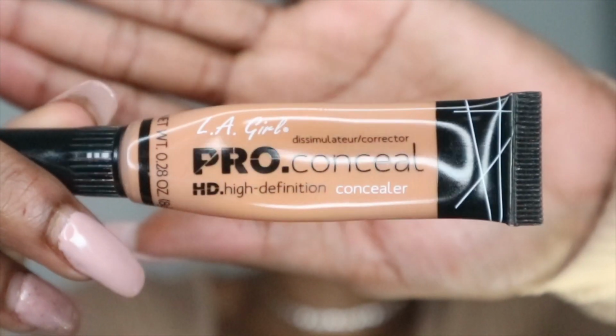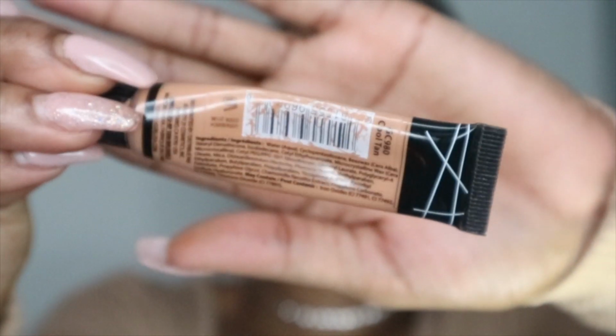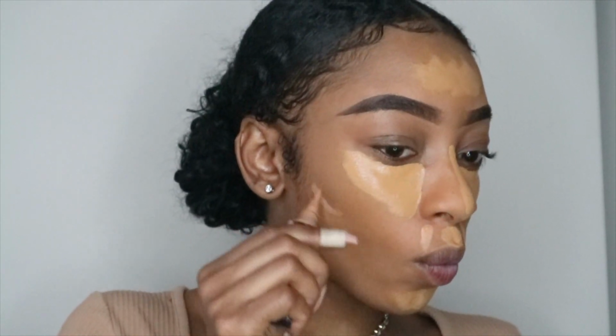Next, I'm going to go in with my LA Pro Girl concealer in the shade Cool Tan. This has more of a neutral undertone to it, so it's going to kind of cancel out all the yellowness that's going on in my face. So here we go.